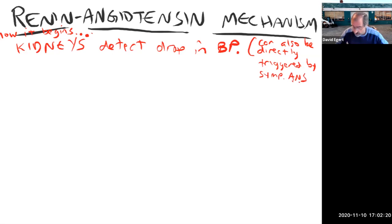So, sympathetic autonomic nervous system. We're going to talk more about the kidneys and the specific parts of the kidneys that are doing this. This is in the juxtaglomerular apparatus of the nephrons, with the juxtaglomerular cells and so on. For right now, don't worry about the details. Just know there's a special little detector in the kidneys that's noticing the blood pressure dropping, and it releases an enzyme called renin.